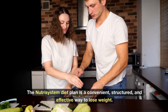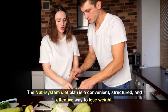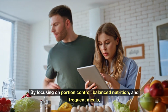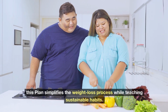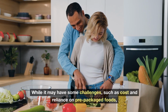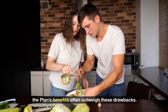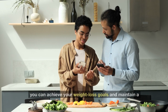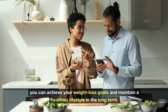Conclusion. The Nutrisystem diet plan is a convenient, structured, and effective way to lose weight. By focusing on portion control, balanced nutrition, and frequent meals, this plan simplifies the weight loss process while teaching sustainable habits. While it may have some challenges, such as cost and reliance on pre-packaged foods, the plan's benefits often outweigh these drawbacks. With dedication and a commitment to follow the plan, you can achieve your weight loss goals and maintain a healthier lifestyle in the long term.